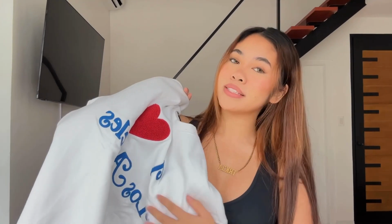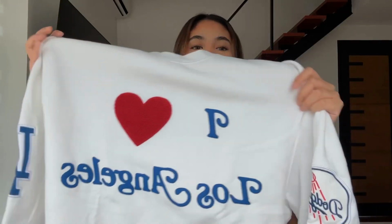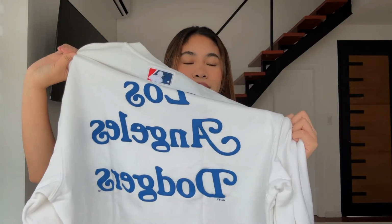And then I was debating between that one and this one, ended up getting them both because this one I couldn't turn down because it says I love Los Angeles and I'm from Los Angeles. So I had to support. It's the same concept. It has the little Dodgers patch, LA. On the back, it says Los Angeles Dodgers. I love the merch patch.